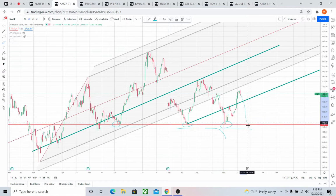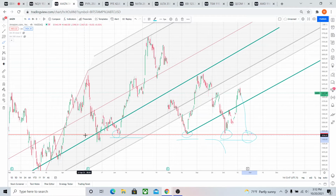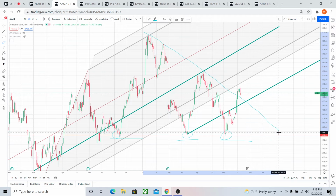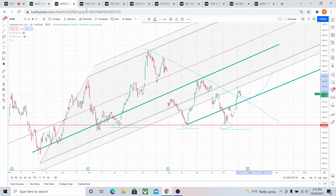Again, if we do come back down here and test here, I think there's a good shot we'll hold again. Clearly we held it 3 times, so this is an important major support level. But nonetheless, just like I said, we're still fighting this downward trend. So we want to see some sort of breakout, some sort of bullish price action to bring the buyers back into Amazon again.